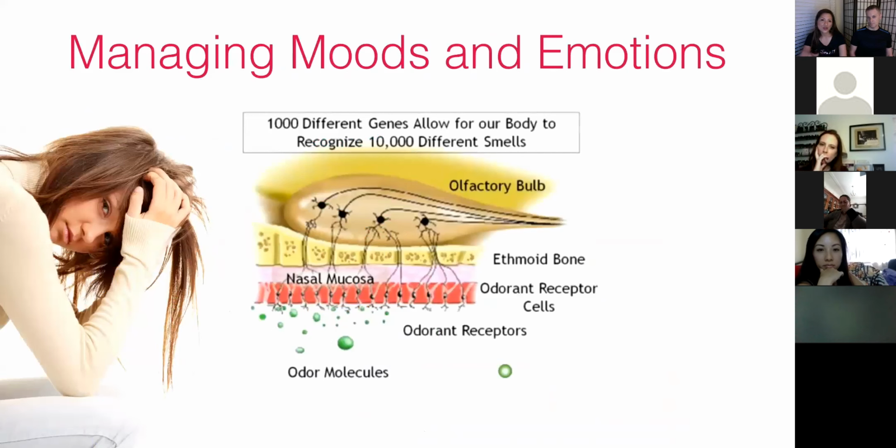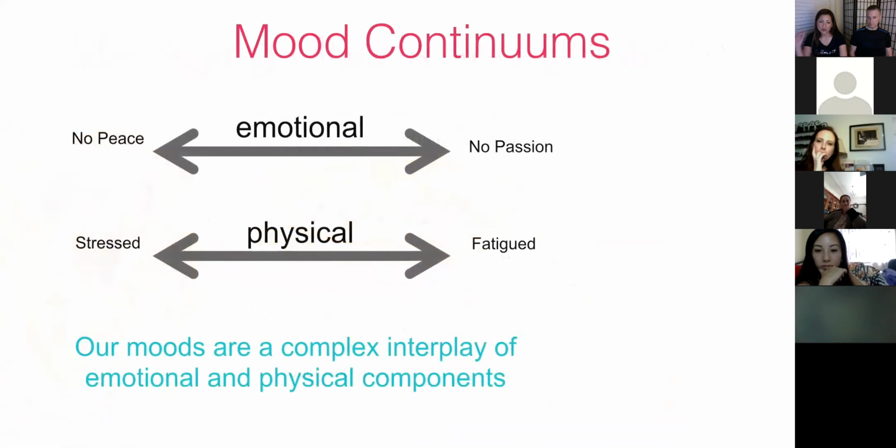You know that 1,000 different genes allow your body to recognize 10,000 different smells. This is the odor receptors inside your nose. It can pick up a lot of different scents, and as soon as it does, it gets straight into your brain. That's why smelling is so powerful. We want people to understand that they don't have to pop a pill for everything. Just because we've got an imbalance, we don't need to pop a pill. Just smelling it will instantly help you.